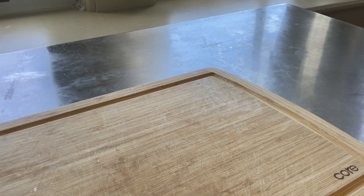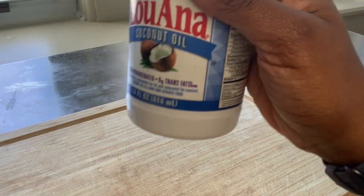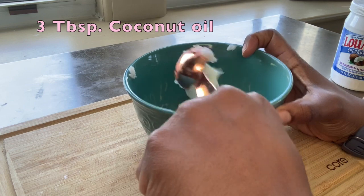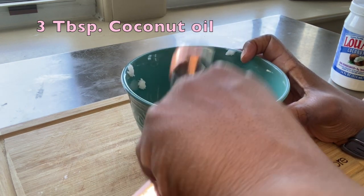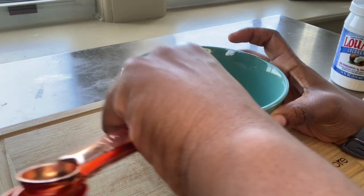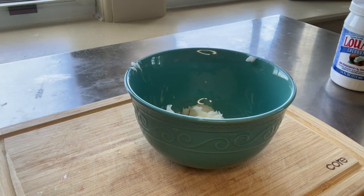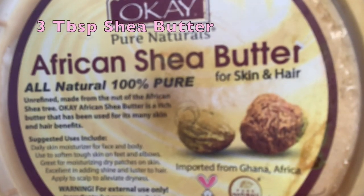Alright y'all, so the first oil that I'm going to be adding to my hot oil treatment is coconut oil. Coconut oil stimulates hair growth getting deep into the follicles. It promotes scalp health by fighting problems like insect bites, lice, and dandruff. Coconut oil also adds luster and shine to soften hair.